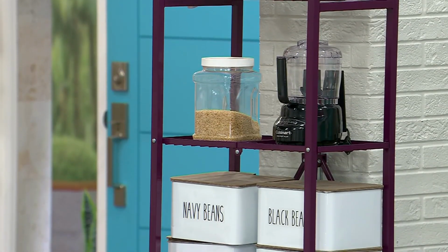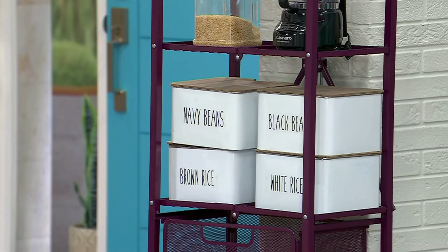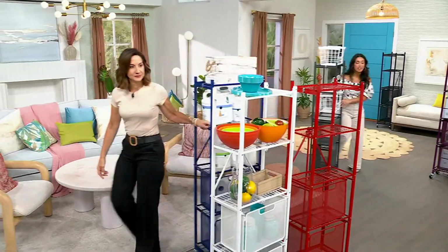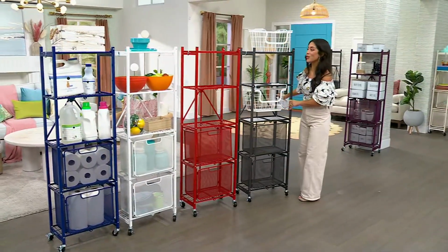Should we bring them all together and show the colors? Yeah, let's bring them back together. We're gonna wheel them over, and we'll give you updates, because I know certain colorways, these are exclusive to HSN, some of them brand new, some are flying faster than others, and I definitely don't want you to miss out on this one-day only deal.